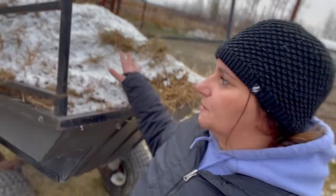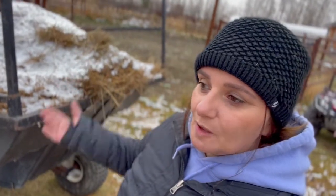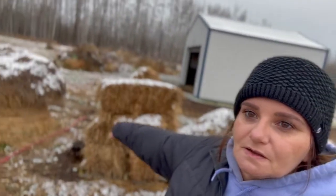So that's been what I've been doing, and that is helping to feed our soil and create a sort of compost-in-place situation. And then I have all of this hay as well. That is bad hay, and this will be going into the garden as well. So there's a few other things that I do add to the garden, and I will show you what they are here in a sec.